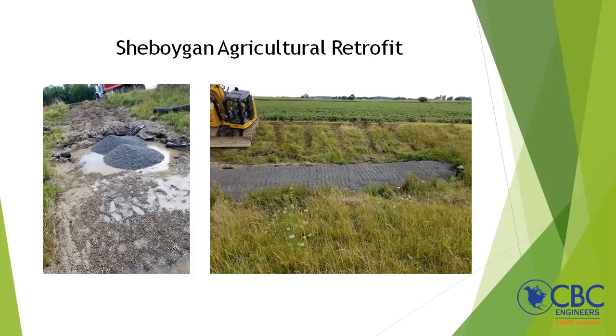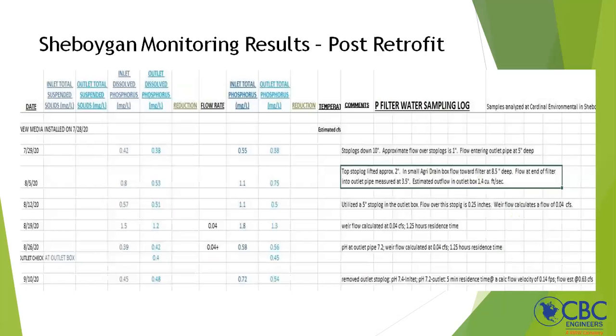And what happened over time was because there was no gradient on this thing, the steel slag and all the calcium turned it into literally a block of cement. And so it ultimately just stopped functioning. Now, go ahead, next slide.